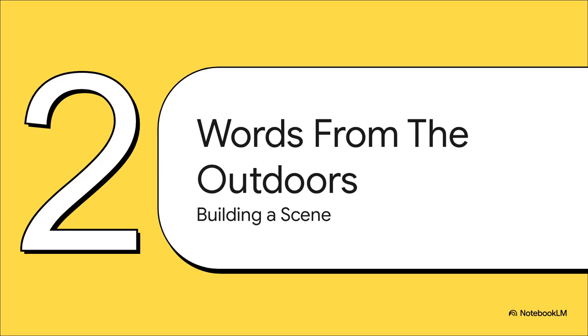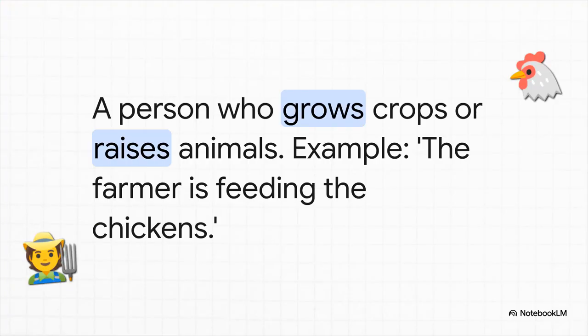All right, so for our next set, we're going to do something kind of cool. We're actually going to use these words to build a little scene out in nature. This should help you see how they all connect and make them way easier to remember. Okay, so every scene needs a character, right? Let's start with a farmer. This is just someone who grows crops or raises animals. In our little scene, the farmer is feeding the chickens. You can almost picture it.